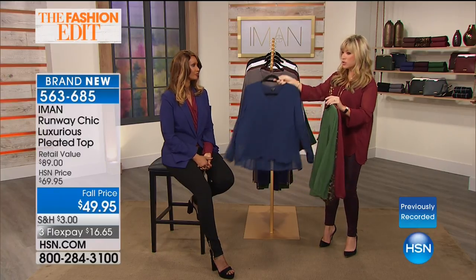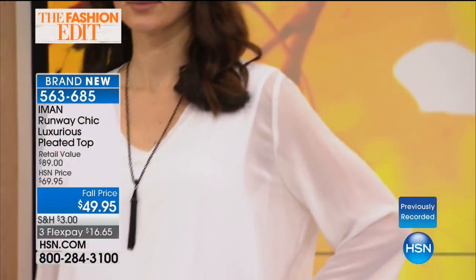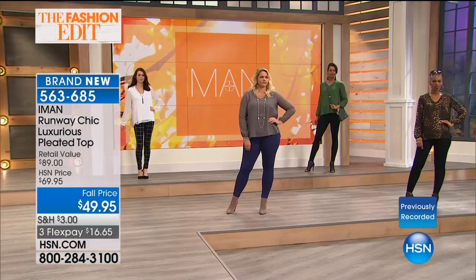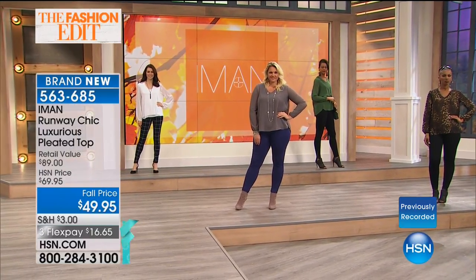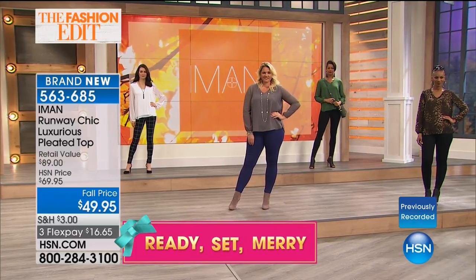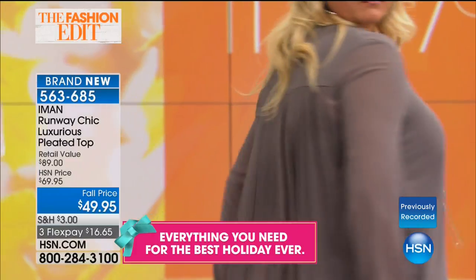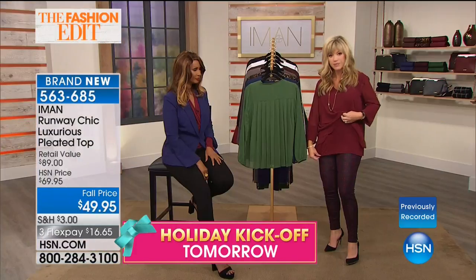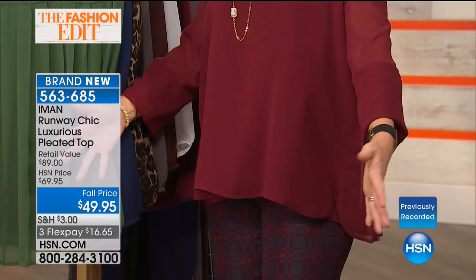So here, I just want to talk about this because when you look at this, and I'm going to give everybody the burgundy. Look at the way that she did this. It's almost like you've got a built-in tank. So there's a built-in tank with this. You've got the two layers here. One layer is going to be a little bit closer on the body, and I'll show you on myself here. There you go. See? It's closer on the body, and then the other one is flowing.